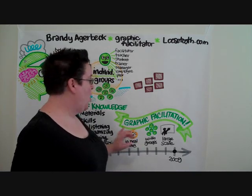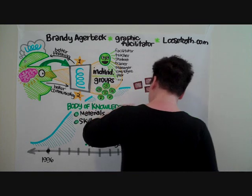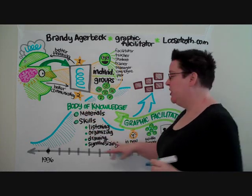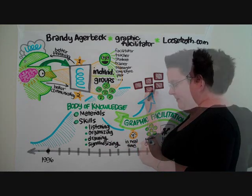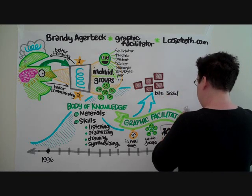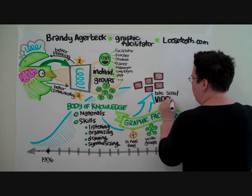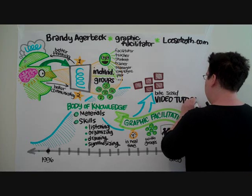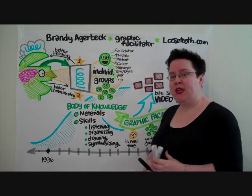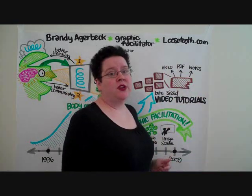But here's what I'm hoping to do. I'm hoping to take this body of knowledge and break it down into bite-sized chunks through video tutorials. An example of a bite-sized chunk might be how to group colors of markers together to better organize your information. The first component is the video itself.